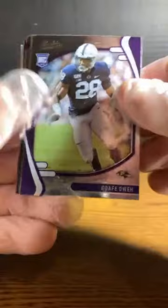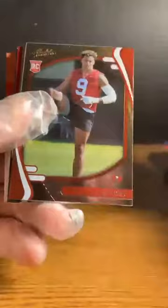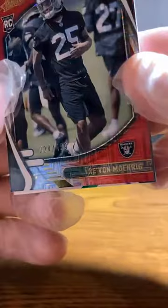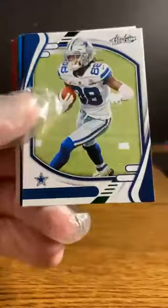Brandon Stevens, Odafe Oweh, Najee, Chuba Hubbard, Joe Tryon, Greg Rousseau, DeVonta Smith, Jevon Holland. We got another numbered one coming up here for the Raiders. 24/499, Trevon Moehrig. Nice. Greens of CeeDee Lamb, D'Andre Swift, and Trey McKitty.